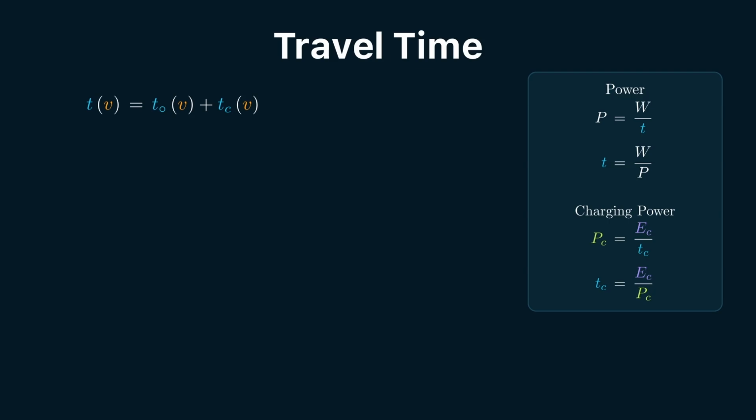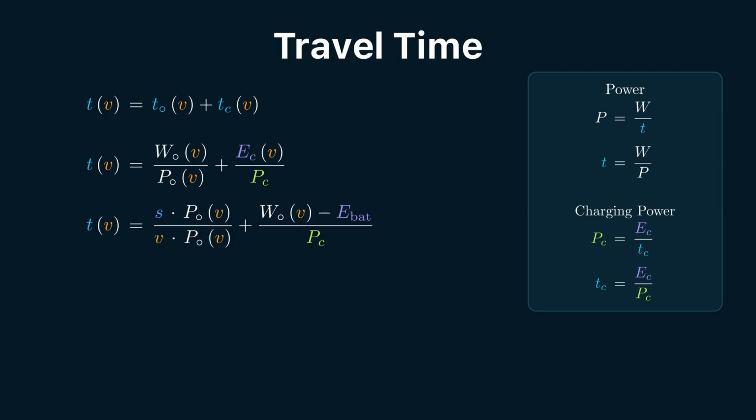Now let us insert this on the left. The tractive work W was P times s divided by v. So we can insert that directly in place of the fraction on the left. On the right hand side, we need an expression for the energy EC that has to be charged.